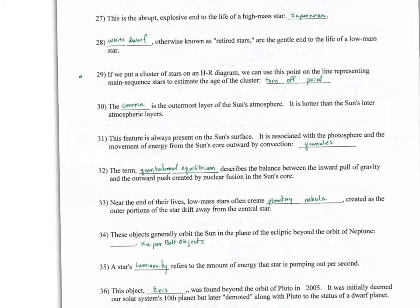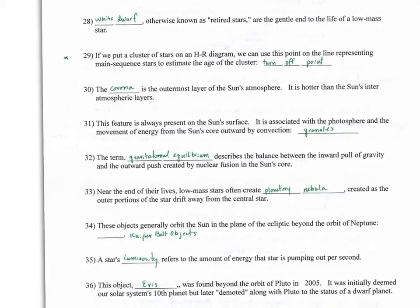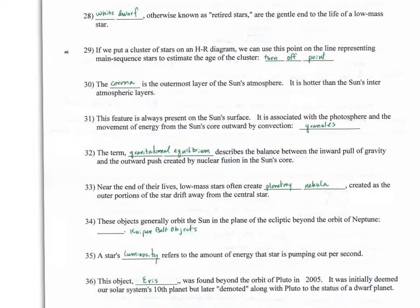Question 32, gravitational equilibrium is that balance between the inward pull of gravity and the outward push of nuclear fusion that's going on in the sun's core.